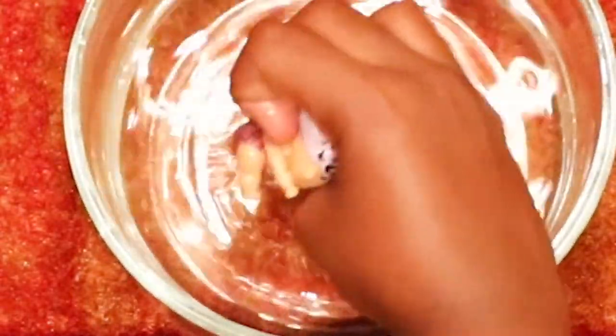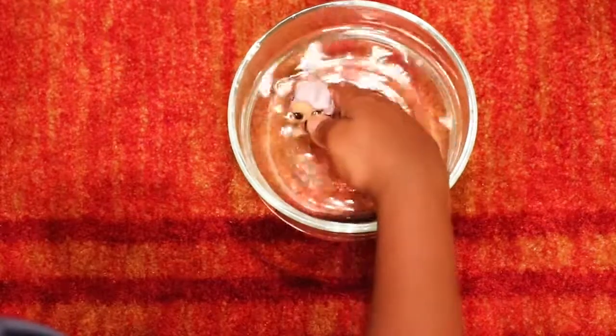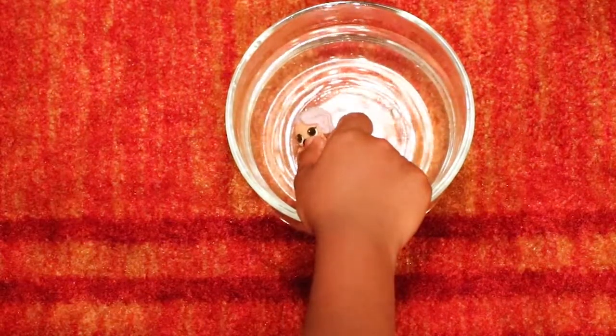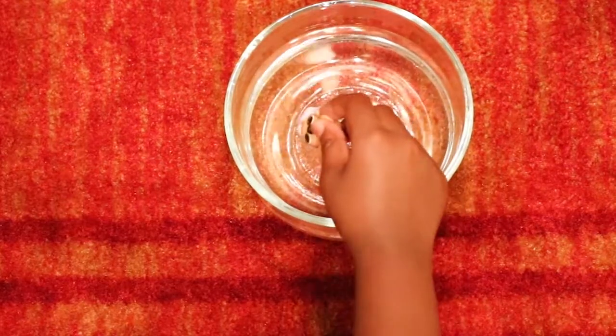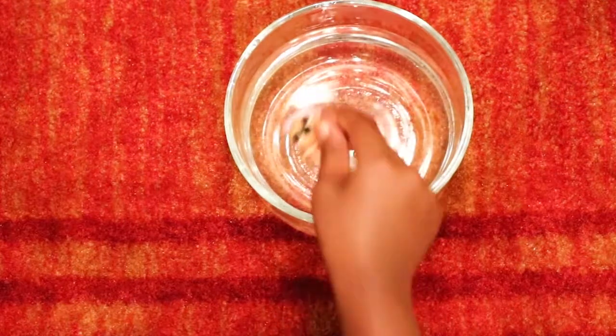Her hair is color changing. Oh! Her hair is color changing to white. See, look. Ooh. And her diaper changed color. Her hair turned from blue to white. So she's a warm water color changer. We're gonna put her to the side.